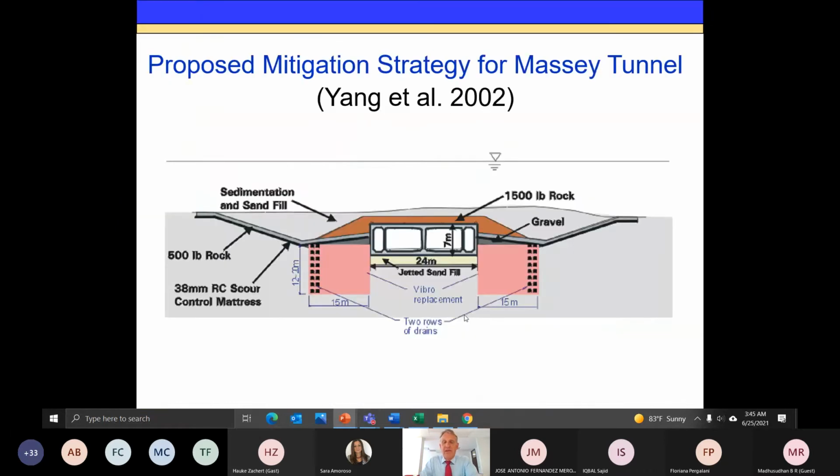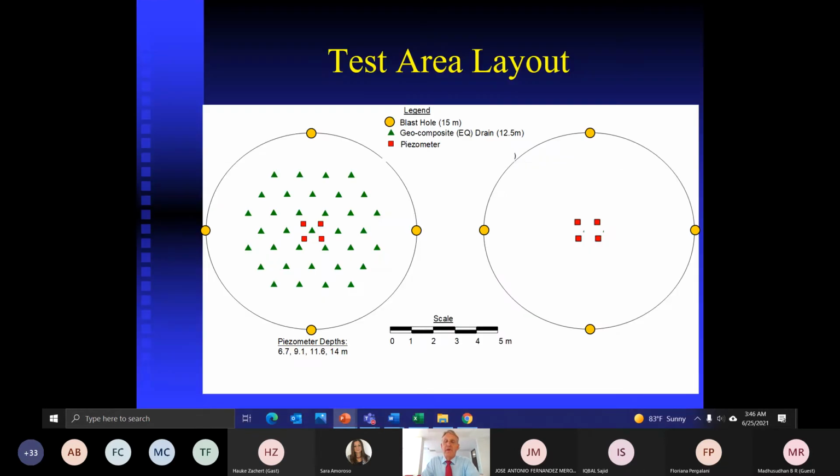And the problem that they were having is that the volume of water in the untreated soil would flow into even this densified layer, and cause the whole tunnel to float upward. So their strategy was to put some vertical drains at the edge of the improved zone, so that the water that came in here would have a chance to flow upward and get out of the profile. So we're treating a much larger area with the composite drains, I'll call them, and then using 4 blast holes to induce liquefaction, and we compared that to a site with no drains adjacent.